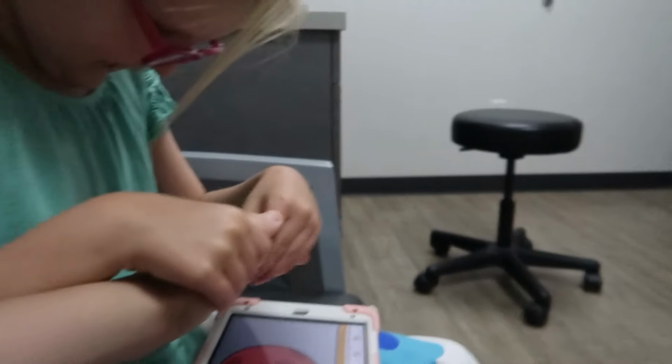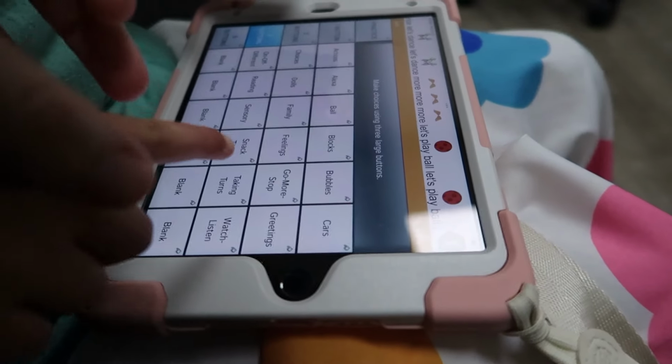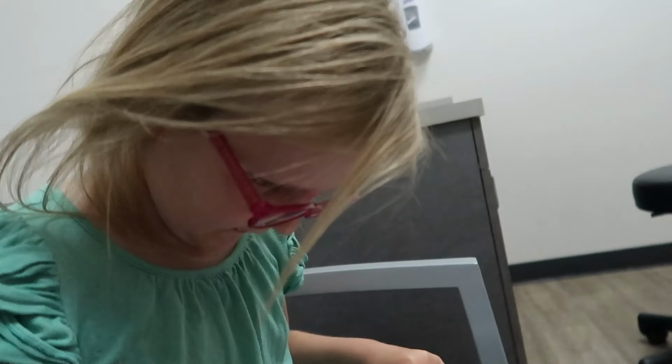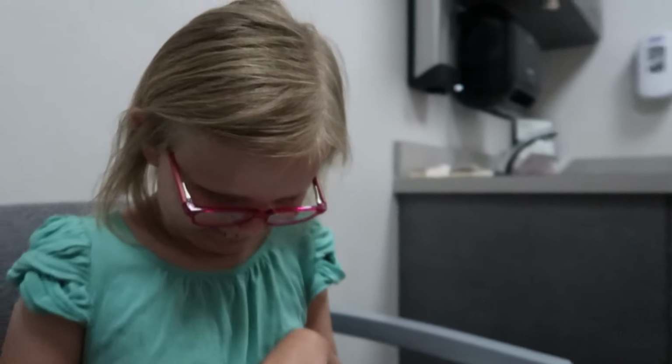So now the software is having her explore using buttons in order to actually communicate a word. Let's play ball. Do you want me, so push this, you see this right here, it says back. There you go, then you get back to all these ones. Let's see, what's that one? Let's watch YouTube. Oh. Let's watch TV, let's listen to music. Do you actually want to do that one? Yeah.